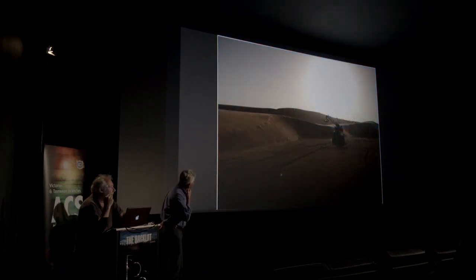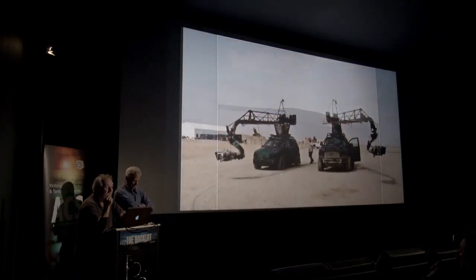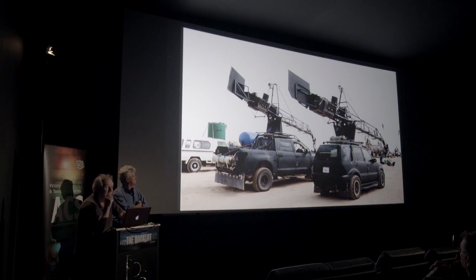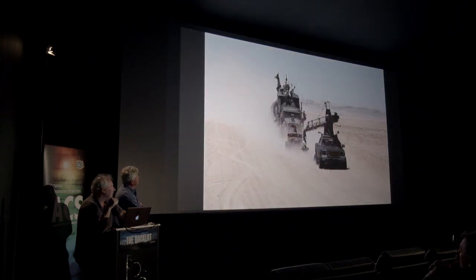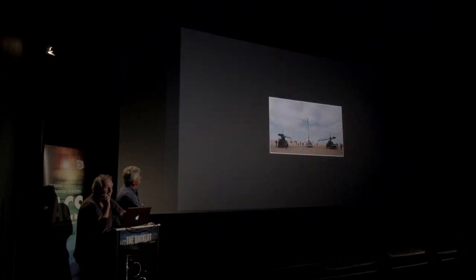But knowing that editors like coverage, we would try and get in our other little Canon cameras and our other Alexa to get extra coverage. But Guy wasn't too interested in that initially, so it was a bit of a battle sometimes to get these other cameras in, and sometimes we'd rig 6 or 7 cameras on the various vehicles. But if we weren't ready when the edge arm was ready to go, then there was no waiting for us generally.